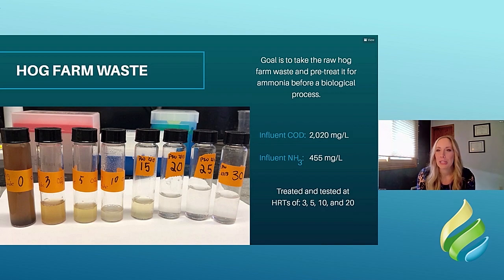So this first one here, you can also see the color destruction, and it's hog farm waste, which is nasty, high concentration COD, high concentration ammonia. And we were looking to be a pre-treatment step before the biological process. The major driver in this instance was that the ratio was off. To get good biological removal, you want that perfect BOD to ammonia to phosphorus ratio, and the ammonia was really high in this case. So we sized the system to get the right amount of ammonia destruction to then send it to the biological process so that it can run optimally.